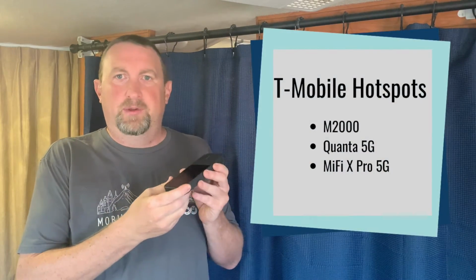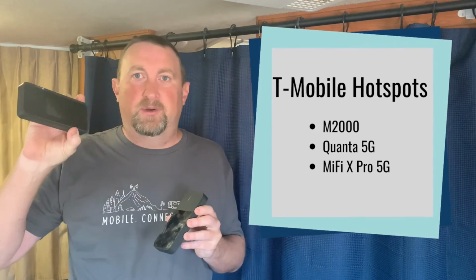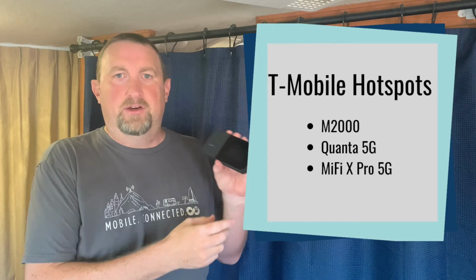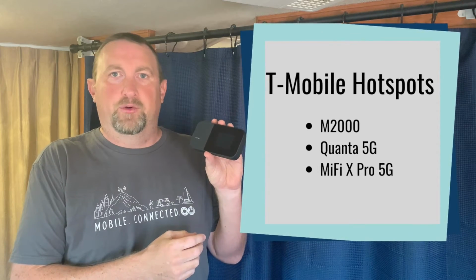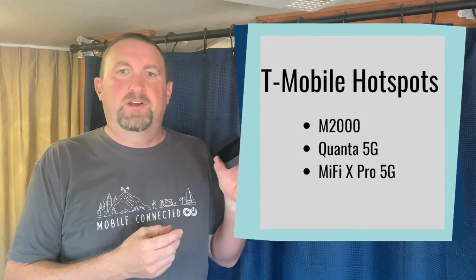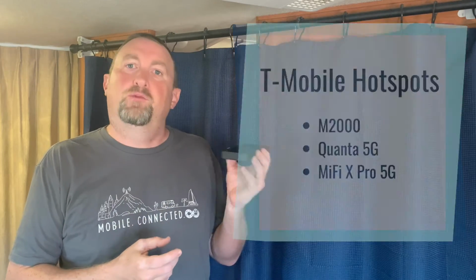T-Mobile now has 3 5G hotspots in their lineup: the M2000 that came out quite a while back, the Quanta 5G, and now this latest MiFi X Pro 5G. We'll be doing an analysis of the 3 of them head-to-head to see if it's worth updating for you.